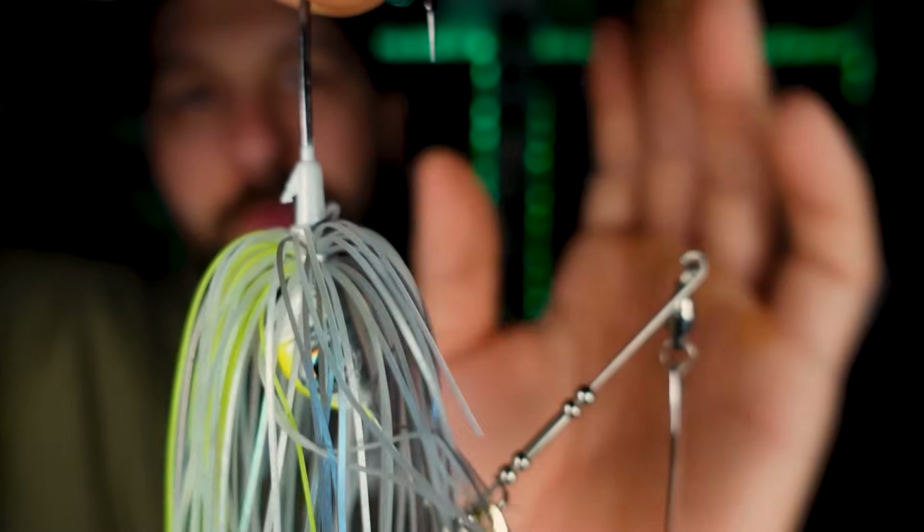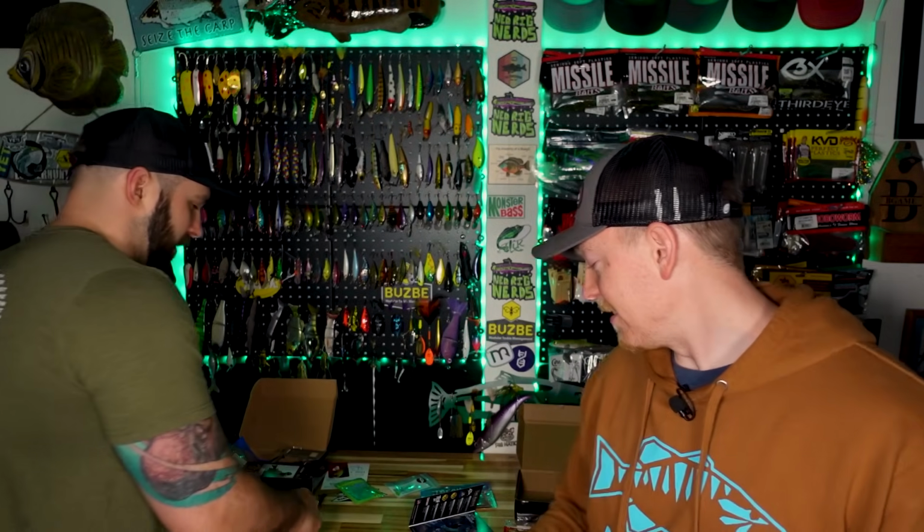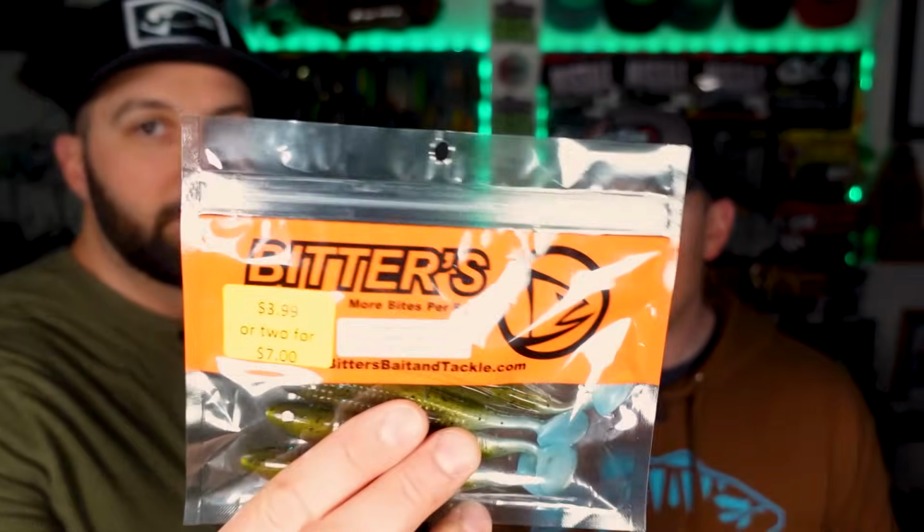We got the molded bait keeper there. Nice long shank hook for whatever you want to pair that up with, which something in this box could be paired with. I'm holding on to it. Straight up juicy spinnerbait though. I think it's Biters, not Bitters, right? No, bitters go in your whiskey. Biters go on your spinnerbait.